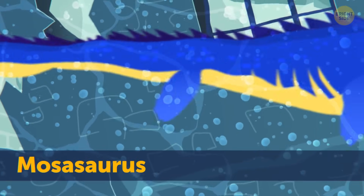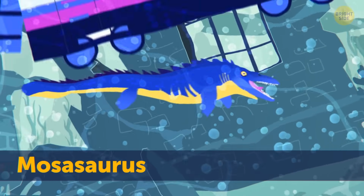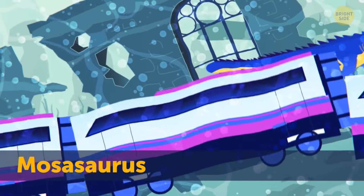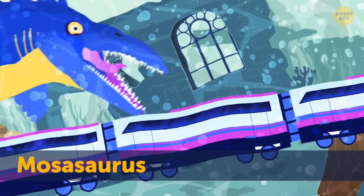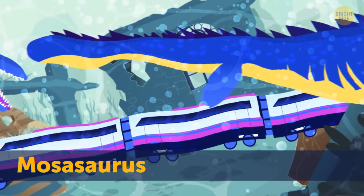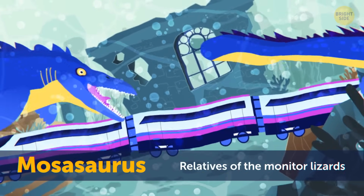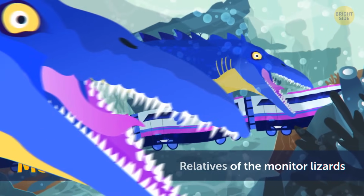Mosasaurus. Aren't you impressed that I can say these Latin names? No? Oh well. The Mosasaurus were as big as a subway car and were the kings of the seas 66 million years ago. Their jaw and skull were snake-like, and they could swallow their prey whole. Today, we can still find their relatives, the monitor lizards. They monitor where you go.